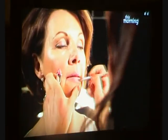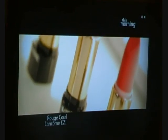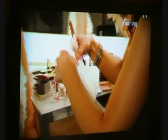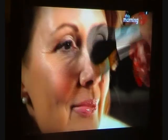For the lipstick, look for pinky and peachy tones. I've gone for a lovely budget buy from Miners in English Rose, and Lancome also do a great alternative in Rouge Coral. Make sure you apply with a lip brush, and I always blot: just divide a tissue in two and dust a little bit of loose powder over the top, and that's just going to help the lipstick to stay on for longer. I've gone for a lovely lip gloss that's got kind of a yellowish tone, and again this just ties in with the theme of the pinks and the peaches. Looks gorgeous over the top. To finish, apply a loose powder and then you'll have a doll-like face for the rest of the day.